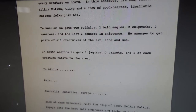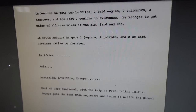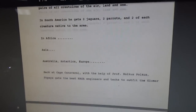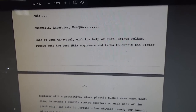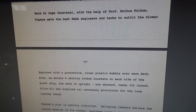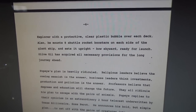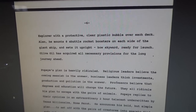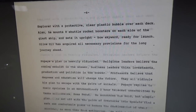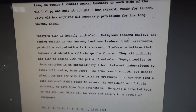He manages to get pairs of all creatures of the air, land, and sea. In South America, he gets two jaguars, two parrots, and two of each creature native to the area. In Africa, Asia, Australia, Antarctica, Europe. They put a protective clear plastic bubble over each deck. Also, he mounts eight shuttle rocket boosters on each side of the giant ship and sets it upright, ready for launch. Olive Oil has acquired all necessary provisions for the long journey ahead.